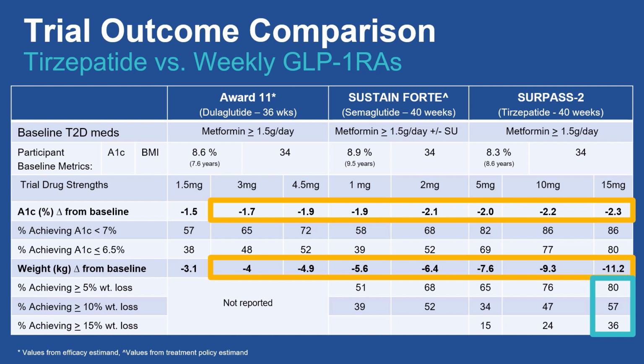It's when we start to look at weight reduction, highlighted in the bottom yellow box, this is where tirzepatide really pulls away. At tirzepatide 10 milligrams weekly, it has nearly twice the weight loss compared to dulaglutide and semaglutide. For my patients who have been tirelessly working on lifestyle improvements, these results are extremely motivating and potentially game-changing.